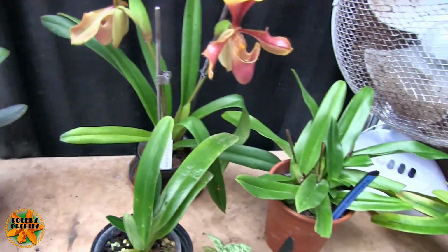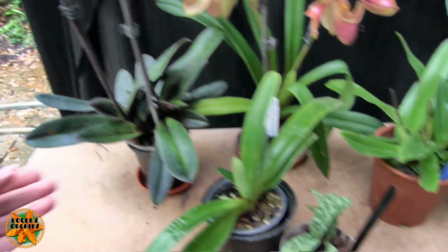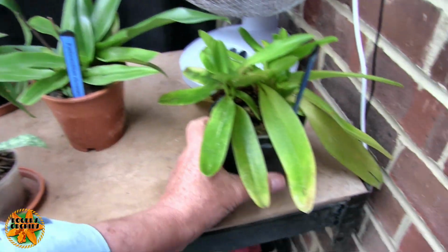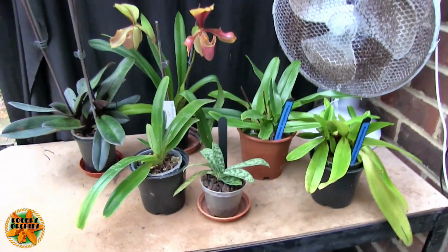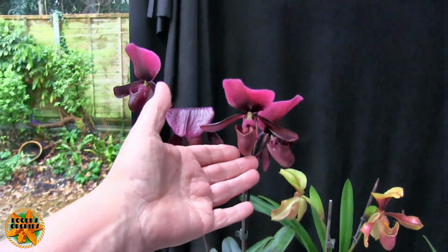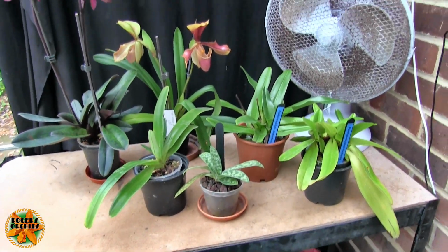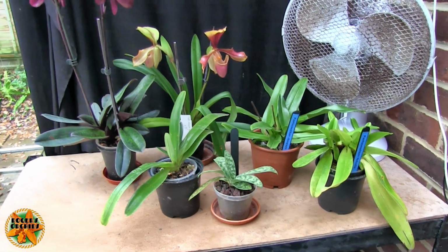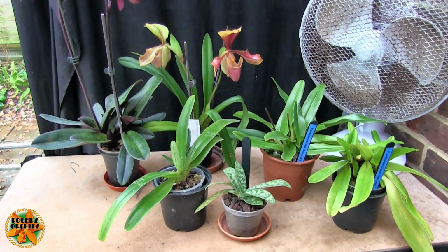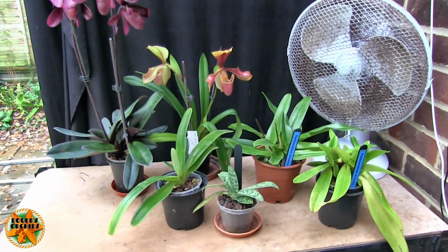This is quite a varied collection. We've got the deep coloured patterned leaves. We've got another one with patterned leaves that's very pale, and we've got a good smattering of species and primary hybrids in amongst this lot, as well as the slightly more complex hybrids. So that's my collection as it stands at the moment. Nothing is dying, nothing's going downhill, everything is at least stable or growing on, albeit slowly, but then that's what these do.